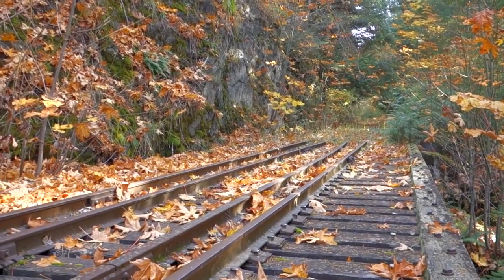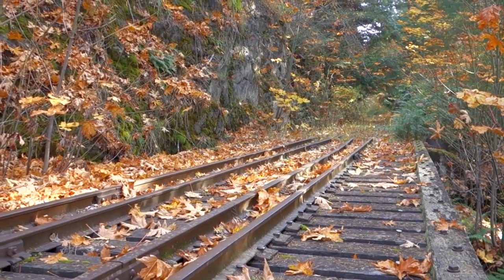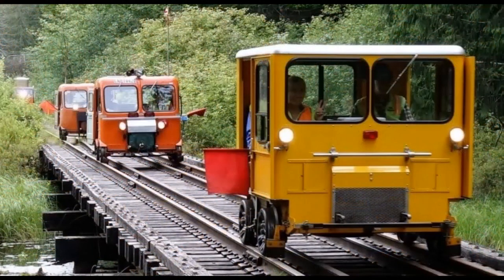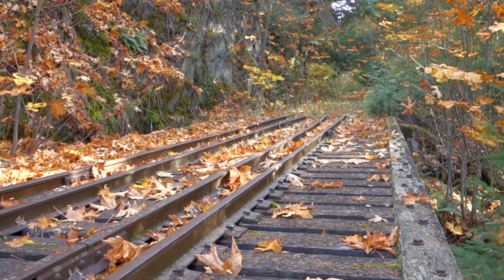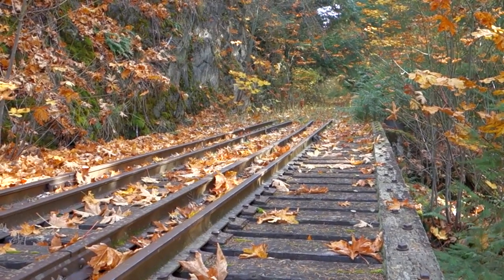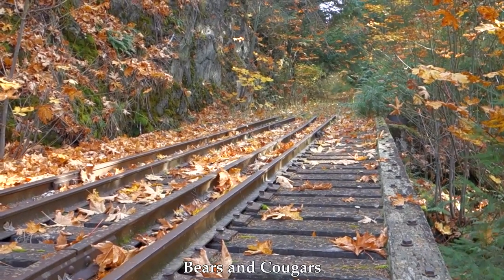This area of the railway last saw a regular freight train in early 2002. Apart from this, the recent activity is a speeder tour in June 2016. And other than that, this corridor is well used by recreation users: ATVers, hikers, motorbikers, and that's probably about it.